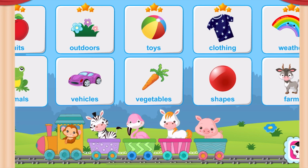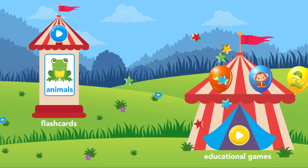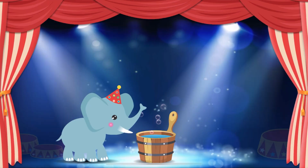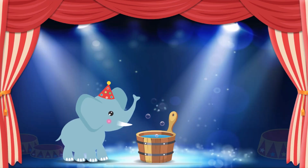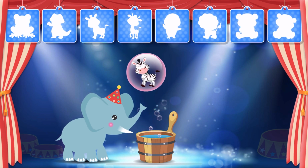Wild animals. Let's get started. Choose what you want to learn. Panda. Turtle. Monkey. Snake. Oh, the baby elephant is making pictures for his gallery. Can you help him? Place the pictures on the cards with matching shades.